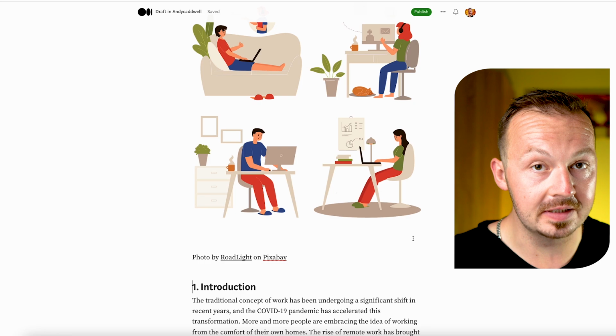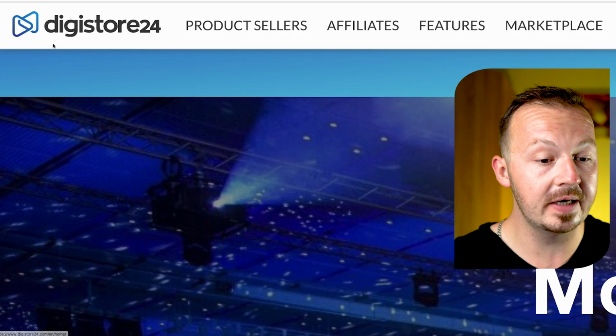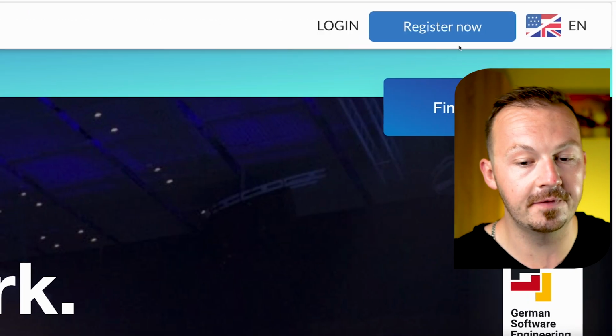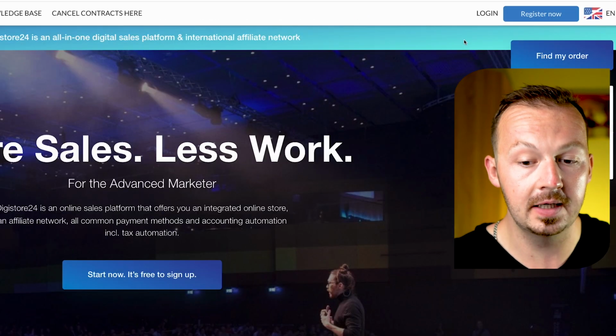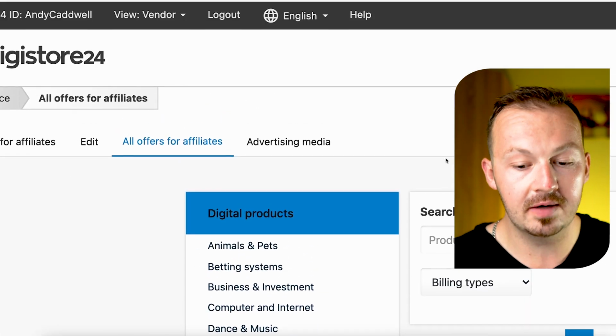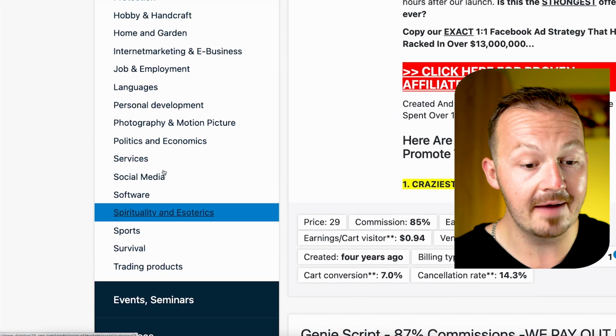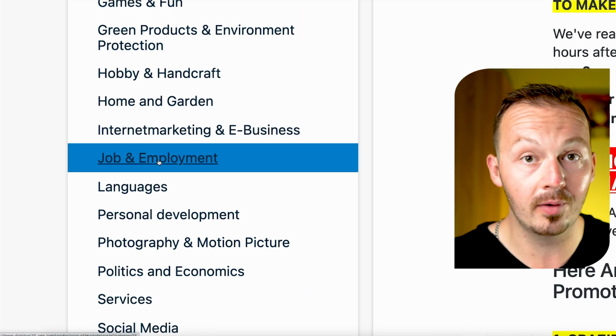Then what you want to actually do is monetize this article. To do that, go to digistore24.com and sign up for your free account if you don't have one already. If you do have a Digistore account, just log right into it. Once in there, navigate to the affiliate marketplace. Now go to this toolbar on the left and go into this job and employment section.